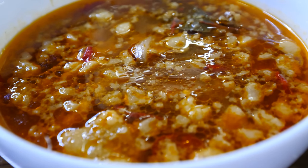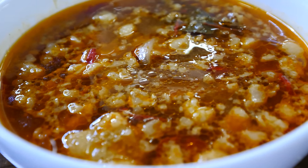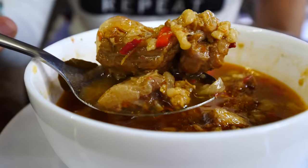Next up, we have big terma, which is basically a soup with boiled meat that has been boiled for 8 hours. Look at this. It's like crazy. Lots of meat, lots of fat. Wow, and it's super hot, right? Oh, wow, it's another delicious vegetable broth. The flavor is amazing.